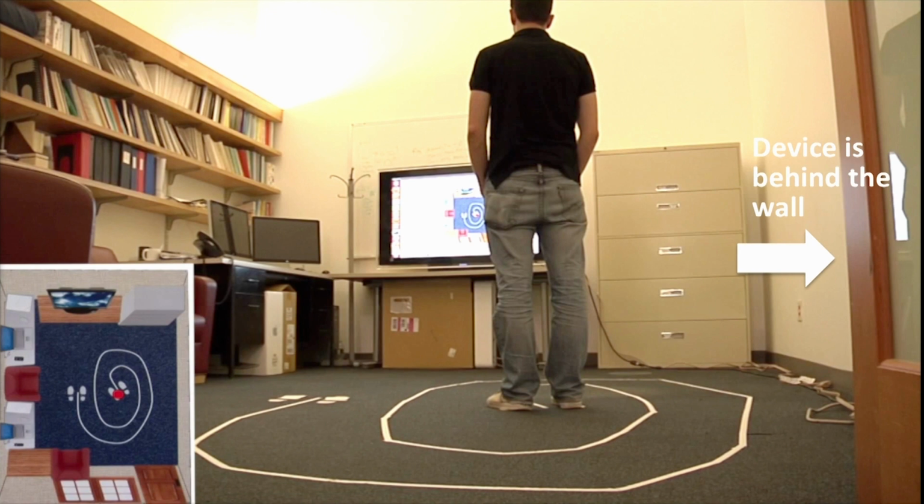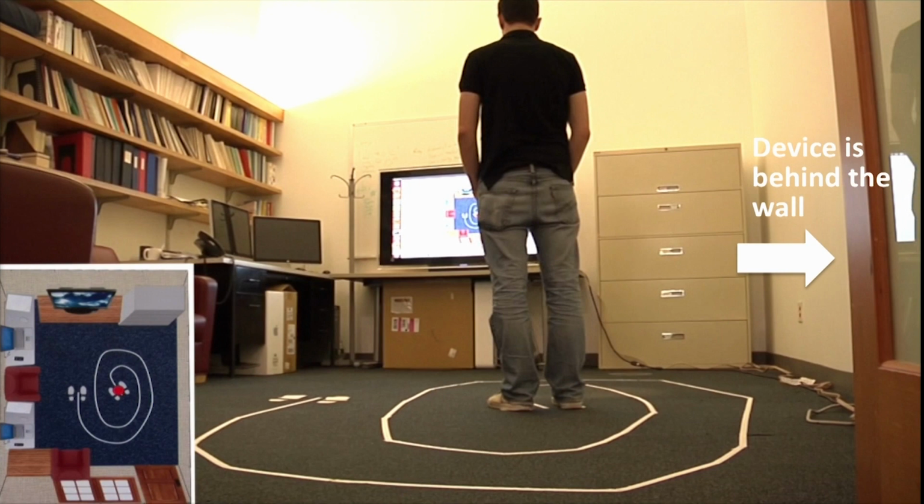So this is my student standing in his office. And actually, the device is not even in the same room. Imagine somebody monitoring us, but from the adjacent office or the adjacent room. So the device is in the adjacent office where you see an arrow. So it's going to monitor him through a wall. This red dot here on the side is just to show you where the device thinks that this person is standing.